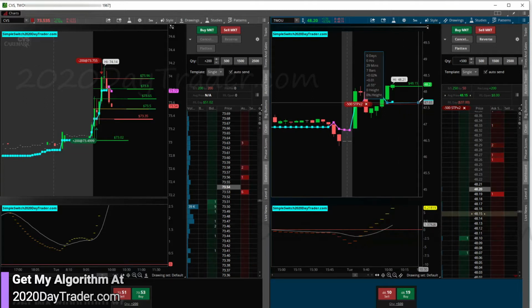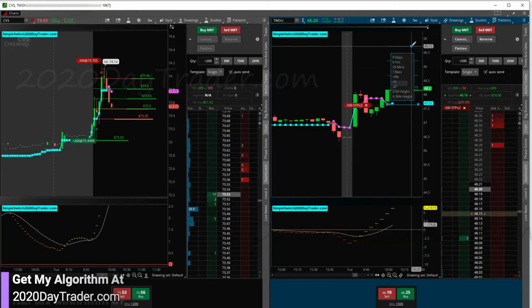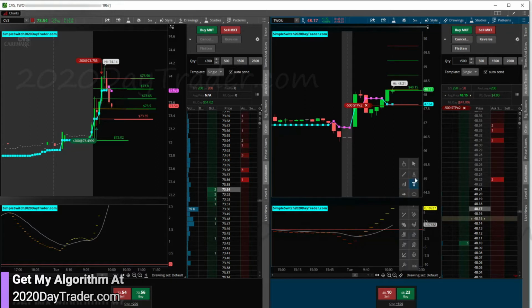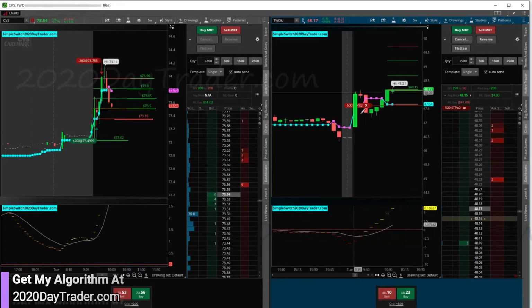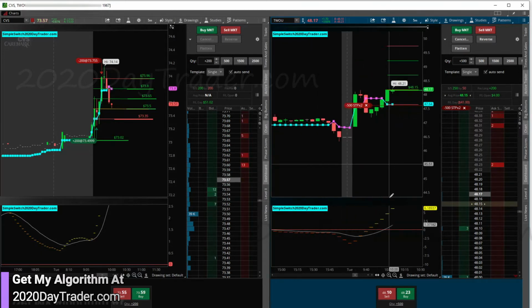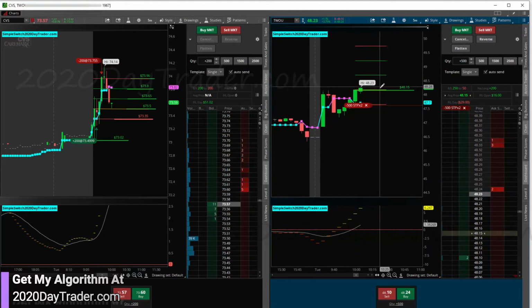So I trade TWOU a couple ways. I traded on the switchback, and then I trade it with the simple switch day trading strategy that I teach. So we started with the switchback knowing that I was probably going to be stopped out. And with the simple switch strategy, here we are. Got permission. We got our switch, our permission. So we're good to go.